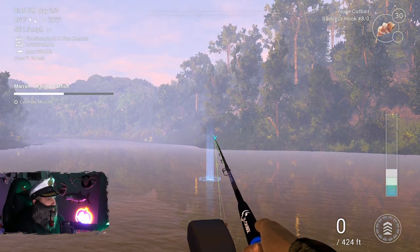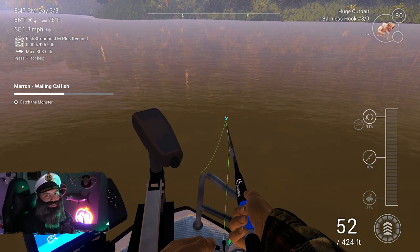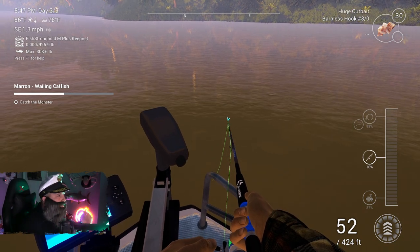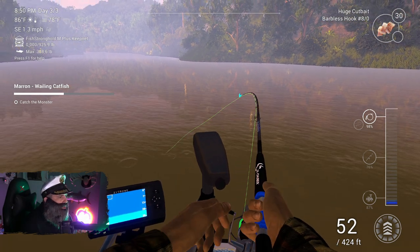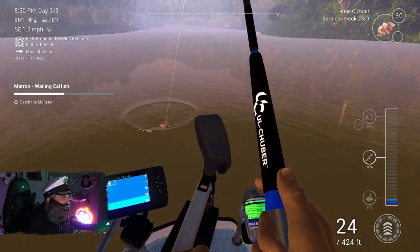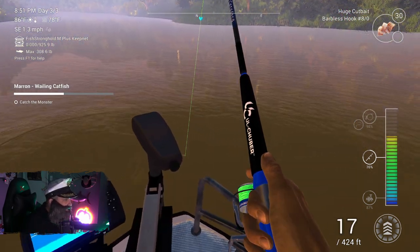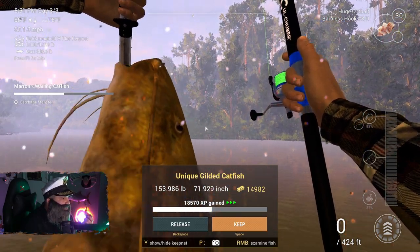I'm casting out. Could this whaling beast be just beneath us? We'll have to wait and see. Line has straightened. Oh, hey, what have we got on the end of our line? It's a gilded catfish. It has to be. There's no way. It is a unique gilded catfish.